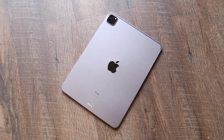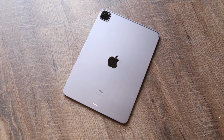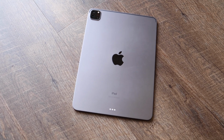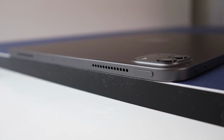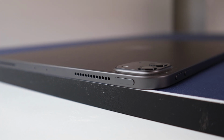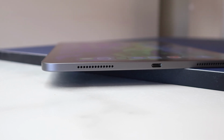It's still the same design as the 2018 models as well, aside from the square camera bump on the back, which is fine given that this is really just a minor refresh on the previous generation. You have the 4-speaker audio, the same button placement, and a single USB-C port.